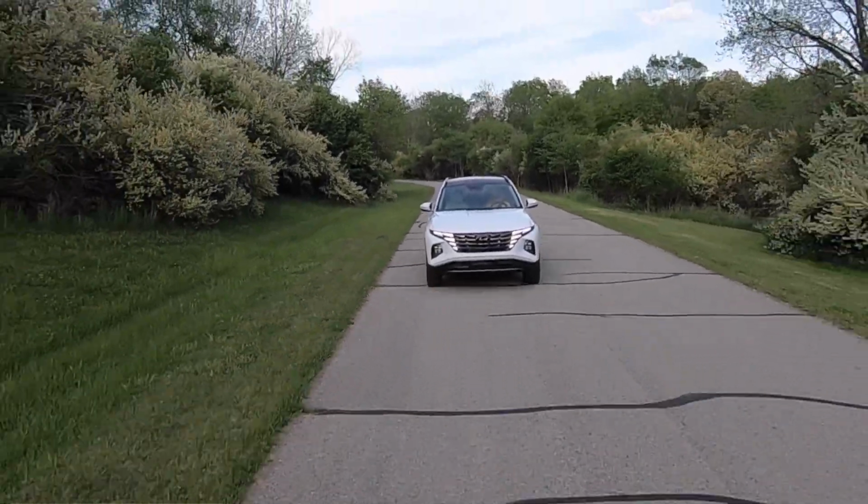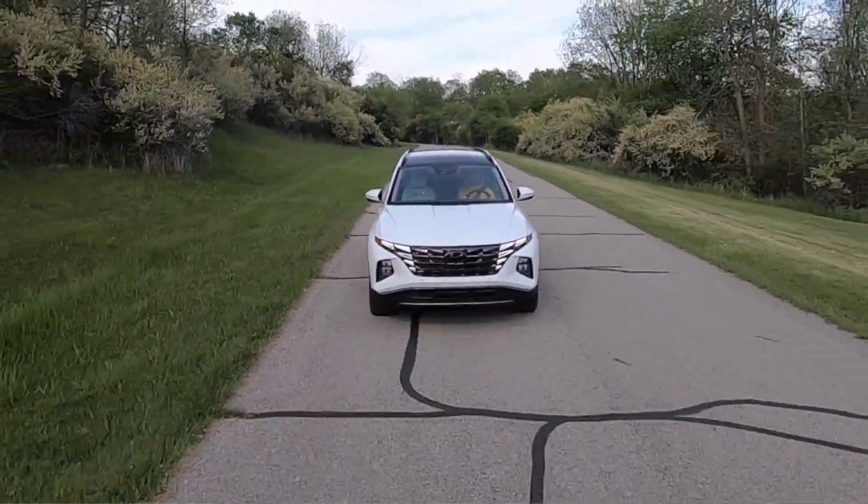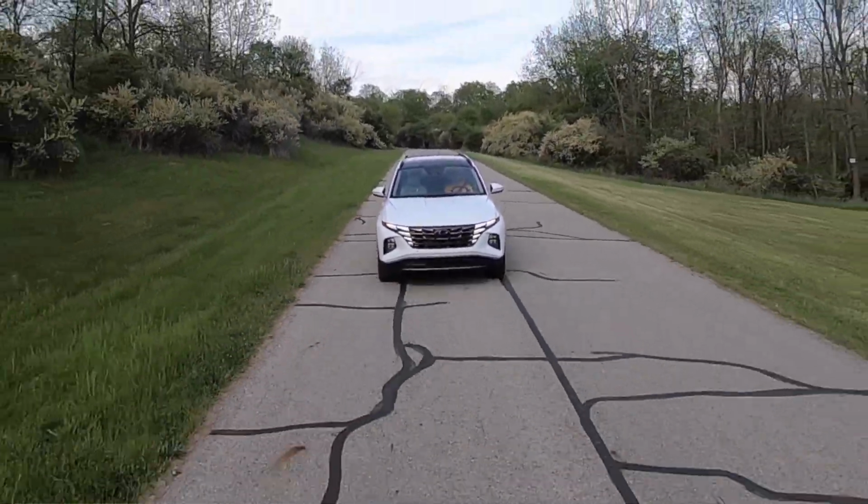I like the way the Tucson looks, and I think they made some bold and smart choices with the way it looks. I think it's really clever the way they integrated the headlights into the grille like that, so it's kind of like one seamless thing you're looking at until it gets into the bodywork.